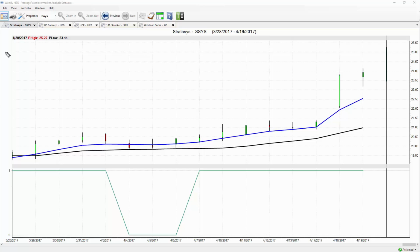Now, we have some really great opportunities to take a look at some individual stocks here. We've got Stratasys, a 3D printing company, a couple of financials, real estate investment, JM Smucker here. So a lot of great opportunities in individual stocks. And this is a great time to look at these things because the S&P 500 has been completely flat. So you really have to find those individual stocks that are going to go up or go down, where there's some really profitable opportunities.